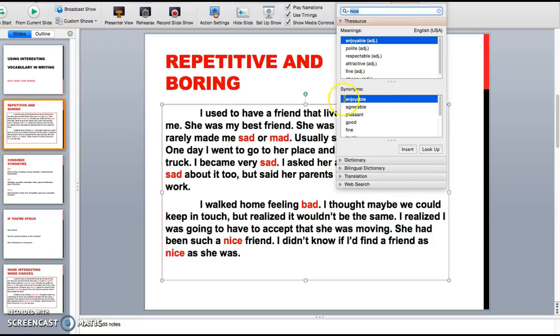See right here? Synonyms. So instead of using the word nice, maybe I could say enjoyable, agreeable, pleasant, good, fine. So you want to take a look and make sure that you're looking at a synonym that means the same and determine which would be the most interesting choice.